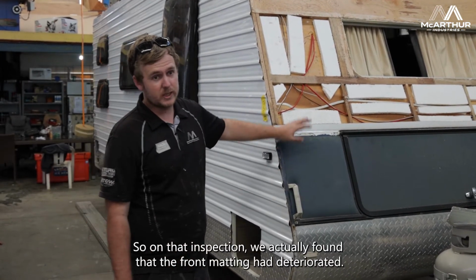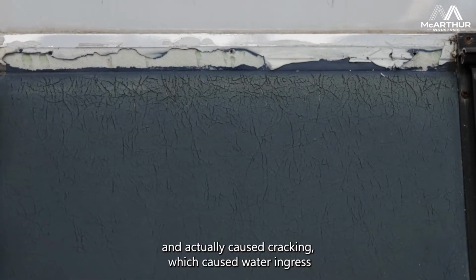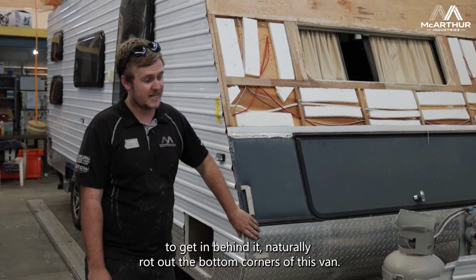So on that inspection we actually found that the front matting had deteriorated and caused cracking, which caused water ingress to get in behind it and actually rot out the bottom corners of this van.